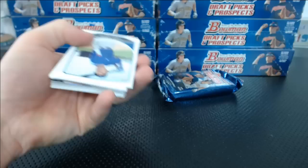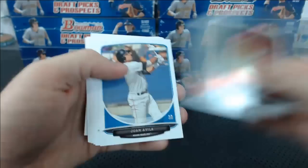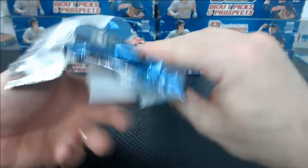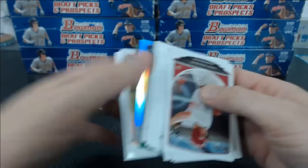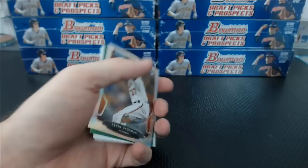Jeremy Hadley Chrome. We got Connor Green refractor and Rizzuto reprint. One more pack. Oh, there's a greenie. The first auto was Kevin Franklin for the Reds. We've got Kevin Gossman refractor, and the greenie is Travis Demerite.